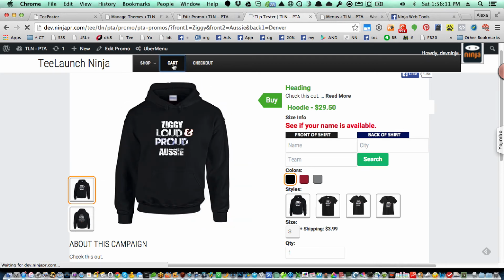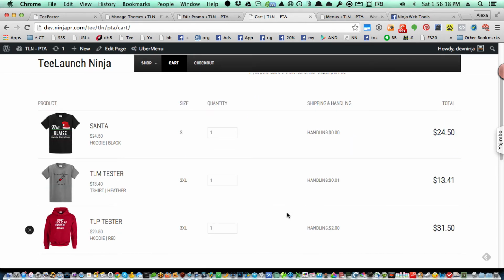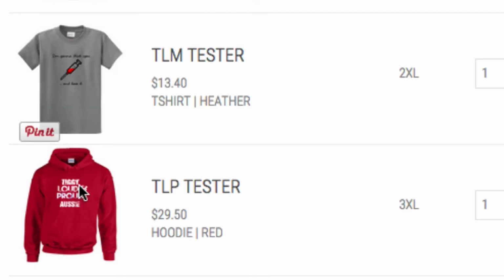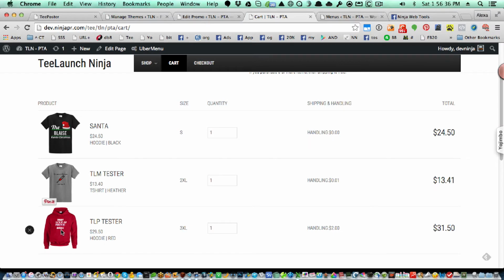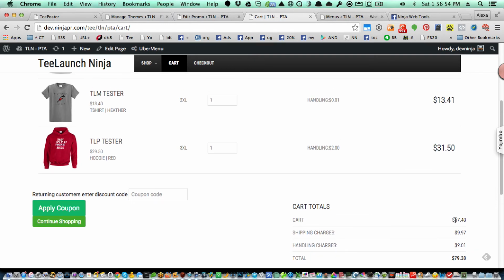Let's take a quick look at the shopping cart. As you see inside the shopping cart, we have 3 items in the shopping cart. So we have the Santa shirt that we originally bought. As you see, it's still personalized here. And you see that we have the TLP tester shirt. And if I zoom my computer in, you can see that it has Ziggy and the Aussie on the front. And then we also have our TLM tester shirt that we purchased here. So here in one single transaction, you would be grossing almost $80, which includes the handling charges, shipping fees, etc. And it's a very straightforward process.